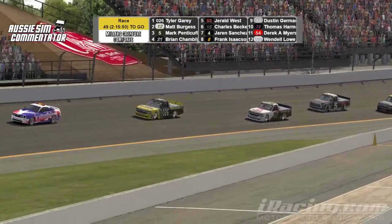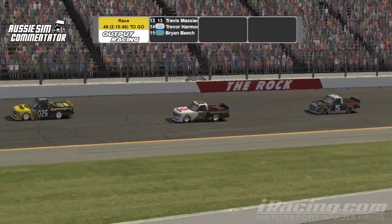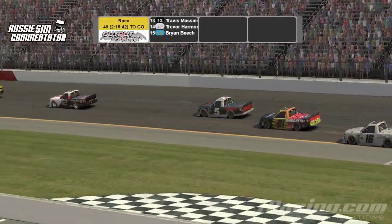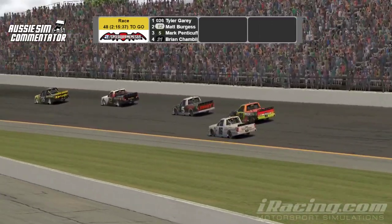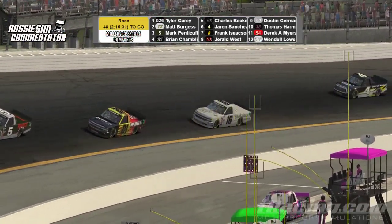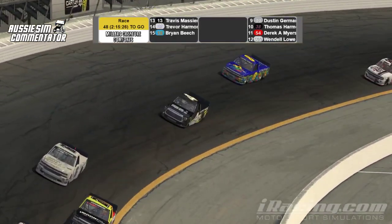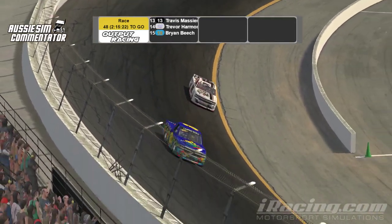I know for sure and certain we're going to have Tyler in the lead in the 026, Matt Burgess in second in the 12, Mark Pentecup third in the 5, and it looks like we're going to have Brian Chambliss in the 21 car starting out of 4. Going to have Charles Becker in the 16 out of 5, Jaron Sanchez in the 4 starting out of 6, Frank Isaacson out of 7, and Gerald West is going to be starting from P8.